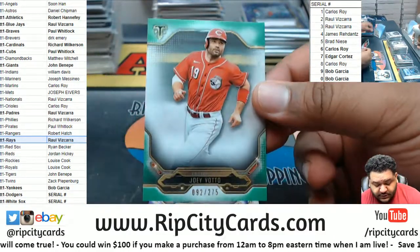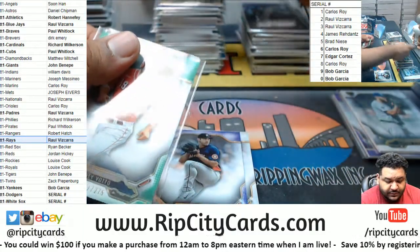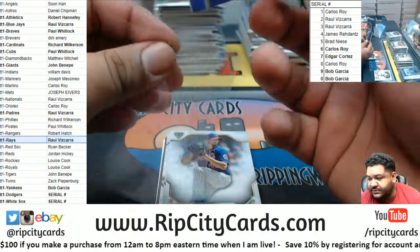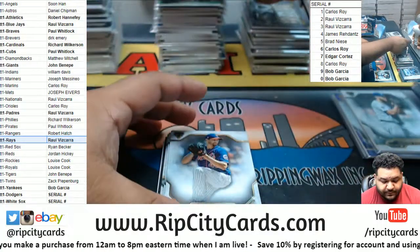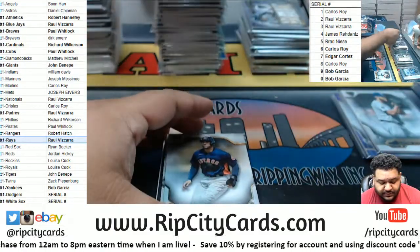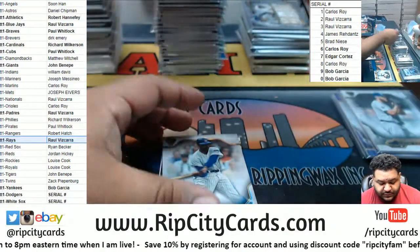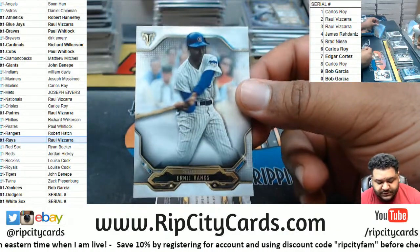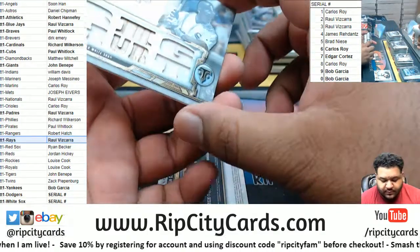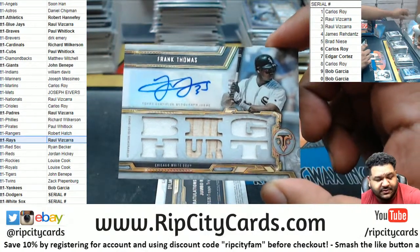There you got a bottle for the Reds, 275. Verlander, Astros, 299. DeGrom, Mets. Springer, Astros. Banks, Cubs. Frank Thomas, 1 of 18 for the White Sox.